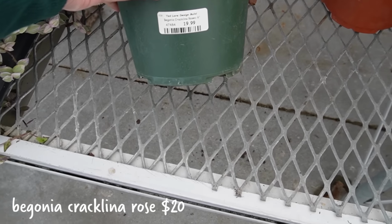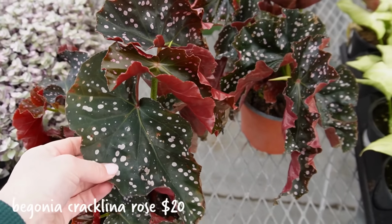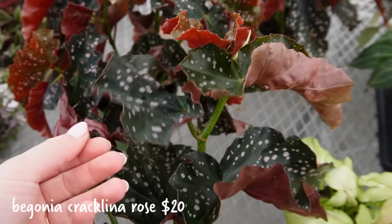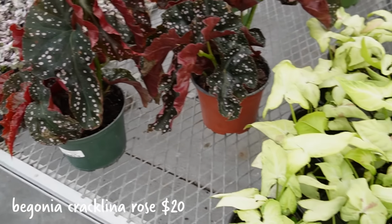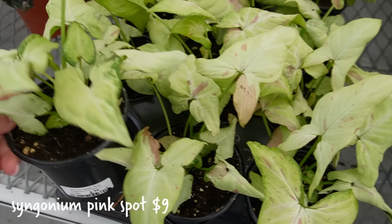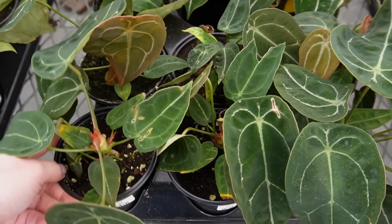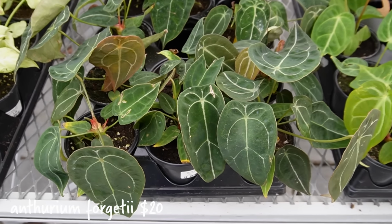These are the Begonia Cracklina Rose for $20. I really like how it's kind of like the Begonia Maculata, but like crinkly. I absolutely love these. I really love those. I'm gonna be thinking about those too. This looks like the Syngonium Pink Spot for $9. And then over here is an Anthurium. What kind is this? Anthurium forgetii for only $20.